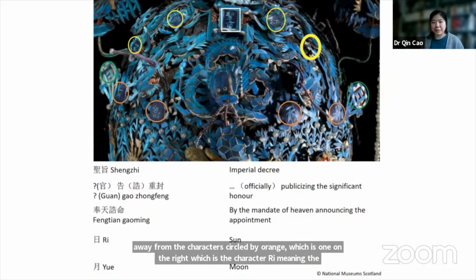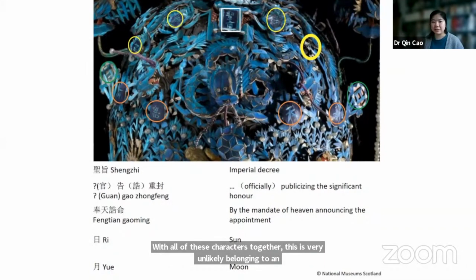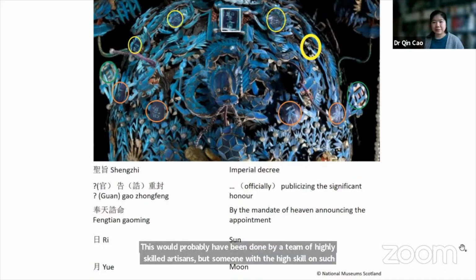So with all these characters together, it is very unlikely that this belonged to an opera singer, for such delicate, exquisite work. This would probably have been done by a team of highly skilled artisans, someone with the highest skill in such technique. Next slide, please, Ada.